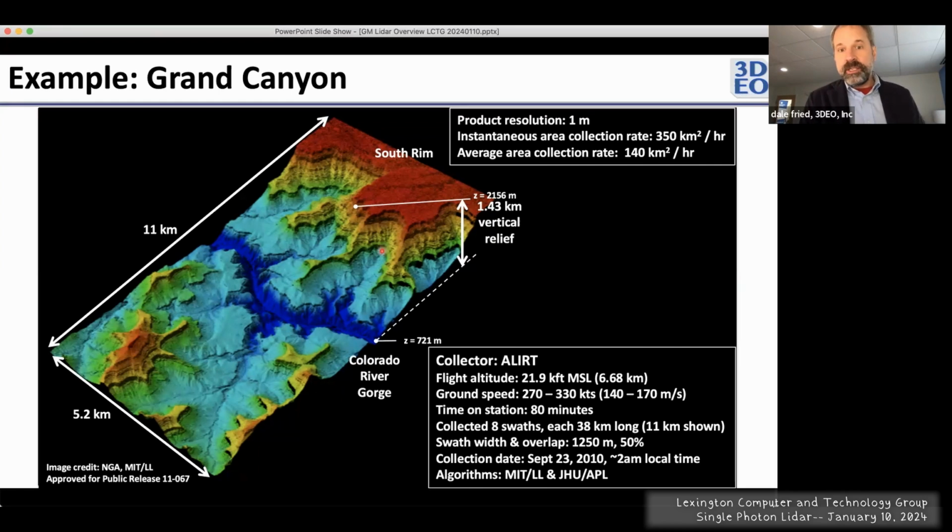This system that collected this data is called ALERT. It was a test bed system that we were working with at MIT Lincoln Laboratory. There's some specifics there. This system actually went to Afghanistan over a 4-year period. It mapped about 2/3 of the country. We joke that country is better mapped than many parts of the US.